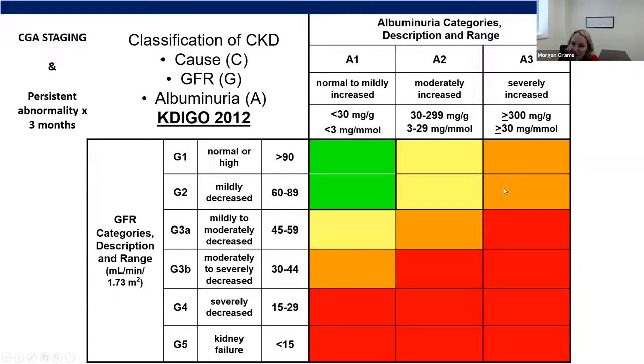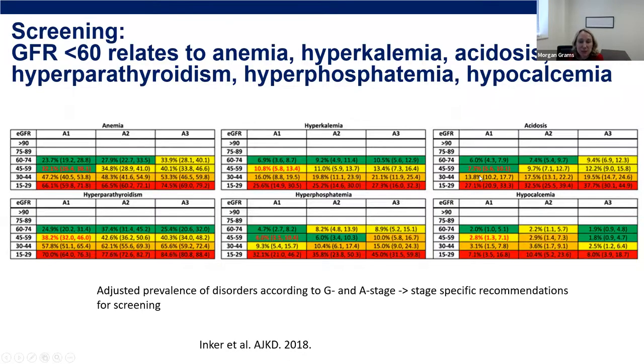And if you take away one thing from this talk, I would say measure albuminuria. It's super important. Okay, in terms of screening, another thing that we've done is looked at the prevalence of different abnormalities by G stage and A stage.